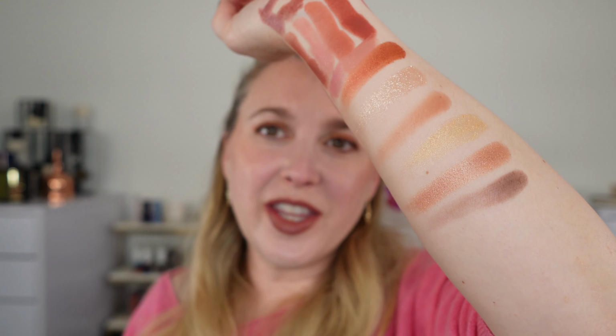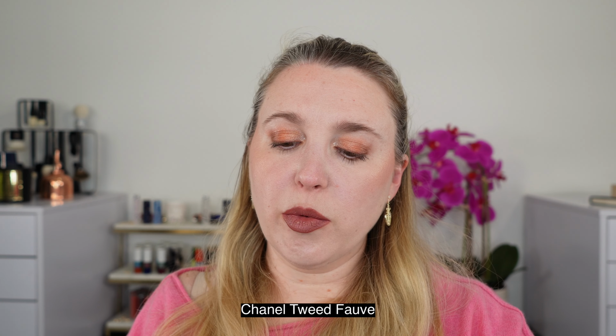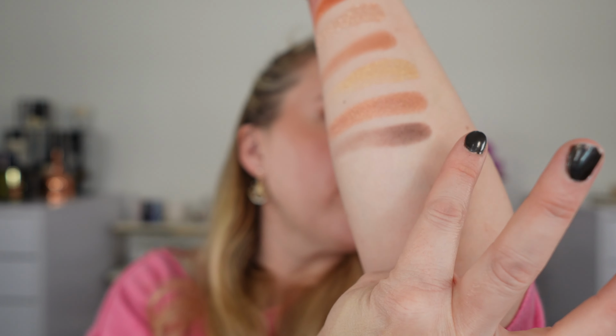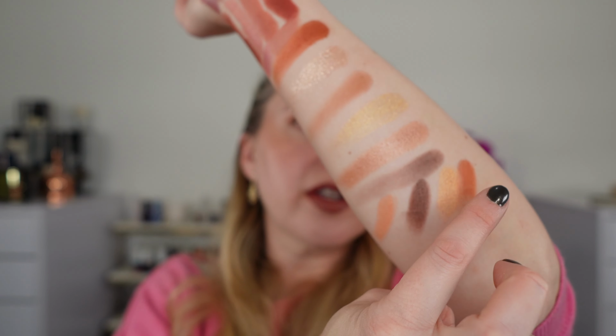Now, as for the eyeshadows here, I wanted to compare this with a few things. This is the Chanel Tweed in Tweed Fauve, number 3. So we're going to take a look at this one here. And this is the color story. We're just going to put this right down here, just so you can kind of see how similar the color story is.